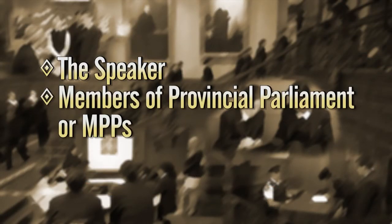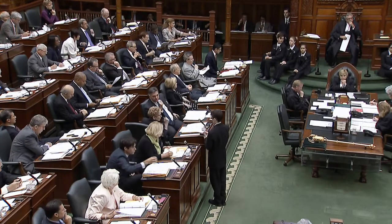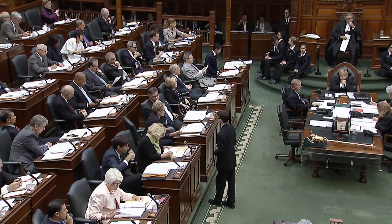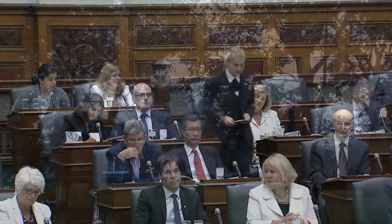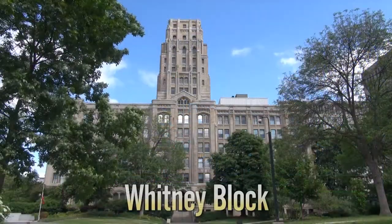As a page, you will be performing many helpful duties for the Speaker, the MPPs, the Clerk, and other officers of the House. You will deliver important messages to and from MPPs and their assistants, deliver glasses of water in the chamber, and messages throughout the legislative precinct, which includes the legislative building and the Whitney Block.